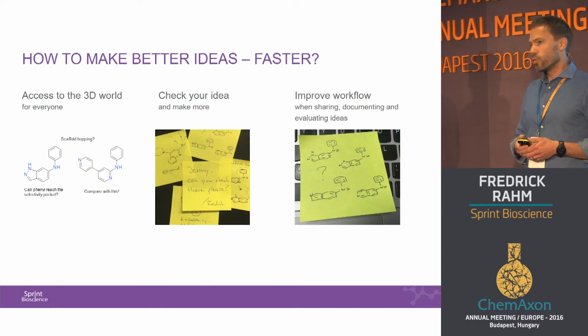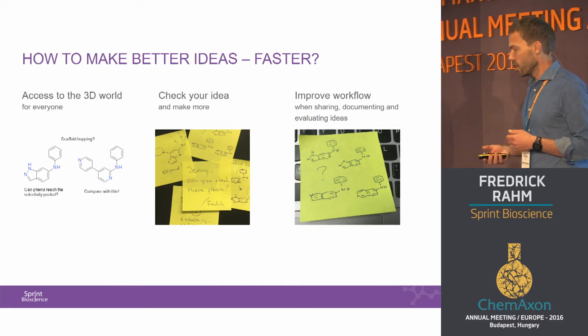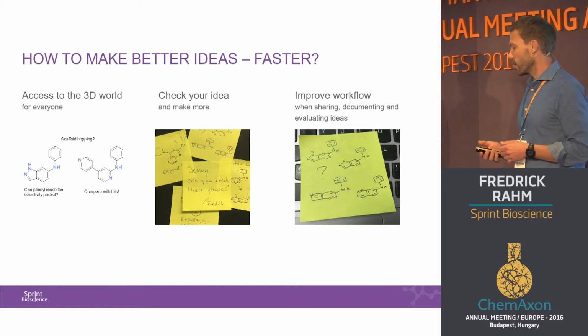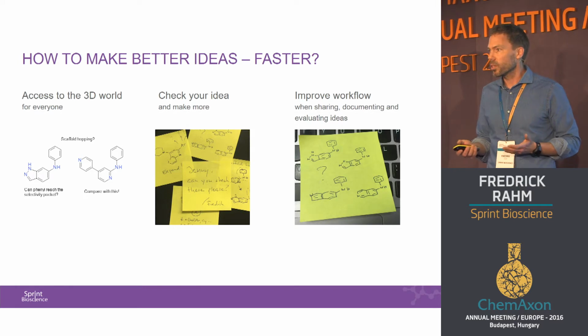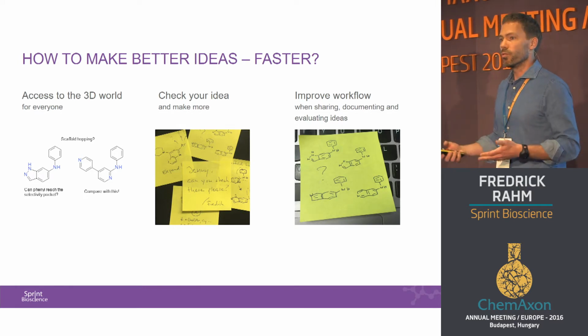And in the end, to improve the workflow, how do we actually keep track of all our ideas? How do we share them? In the end, we will have, on Jenny's desk, a lot of post-its. And also, she's away, and then she comes back with a new post-it, and she just gets one of these post-its with structures and a question mark, what to do with it.